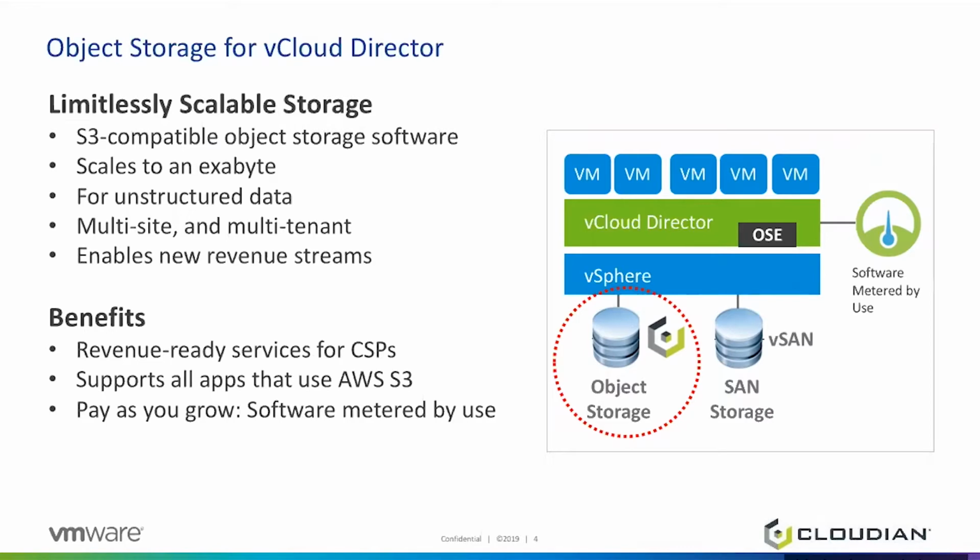Why is S3 storage interesting? Well, primarily because it's the storage of the cloud. It was built for the cloud to be easy to manage and to scale. So our solution is scalable to an exabyte, which means that within a single namespace, you can grow as large as you want, run as many applications as you want, store as much unstructured data as you want. And this is for unstructured data. Think of files, large research databases, et cetera. But it's all unstructured data.